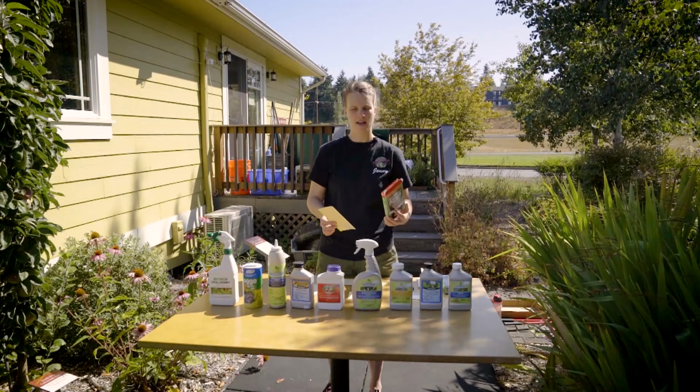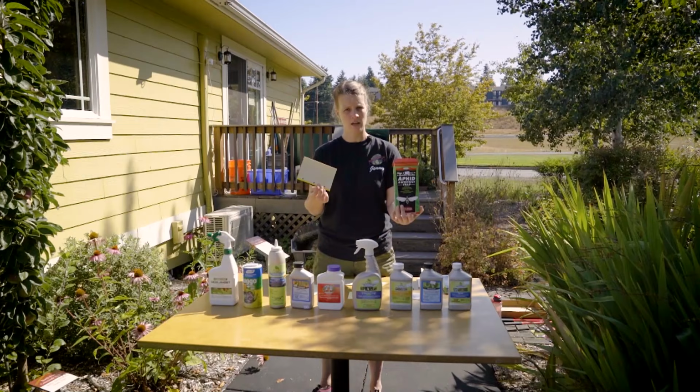And that's if you're feeling a little unsure about using a spray or a liquid deterrent. Well, that's about all I have for pests and how to keep them at bay in your garden.